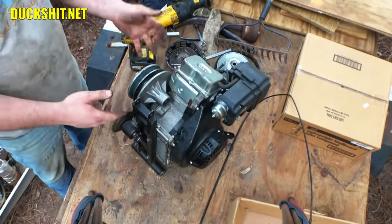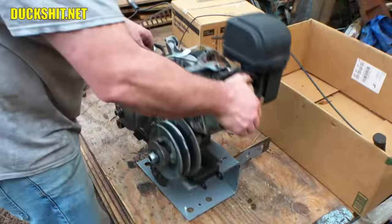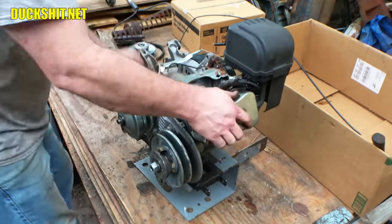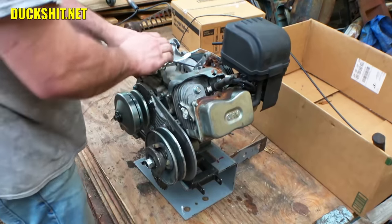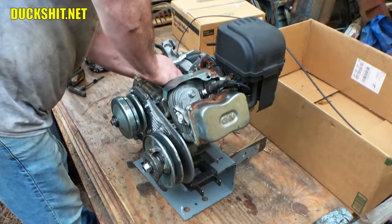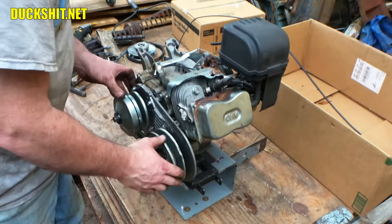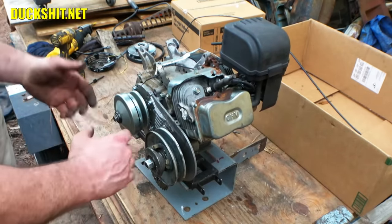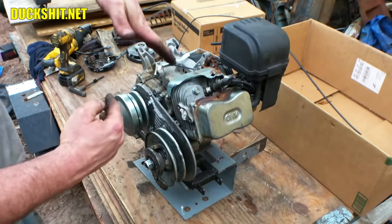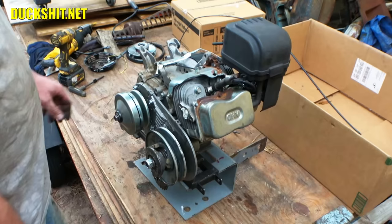This engine and its mount are now ready to go in the cart. But before we do that, we've got to cut a custom chain for it anyway. And this building bracket, or whatever they call these things, is wobbly, so this isn't the best thing to stand the engine up on. It's not that the engine is heavier on one side, it's just that this thing is not square, it's lifted on the one side, and that happens to be the side that faces me. So that's why it feels like that. Anyway, I'm going to pull this off.